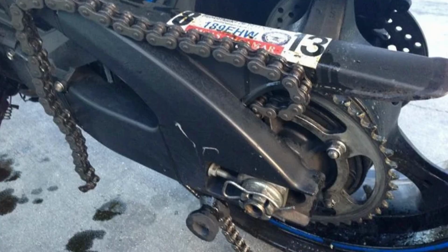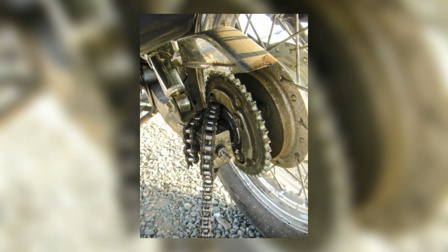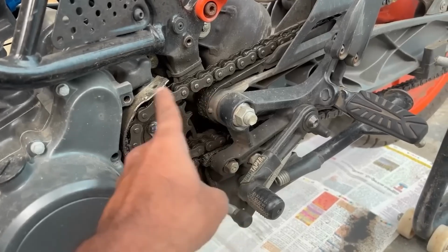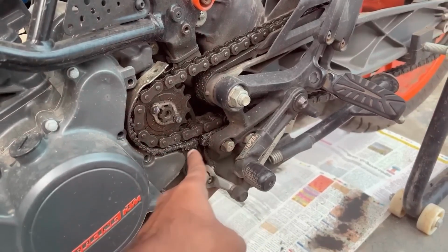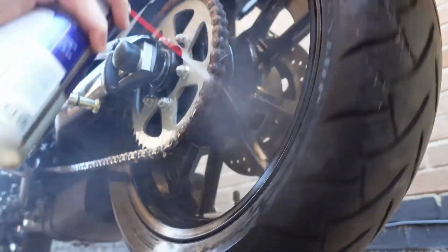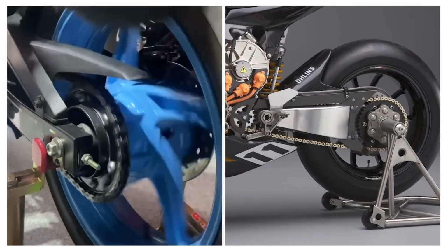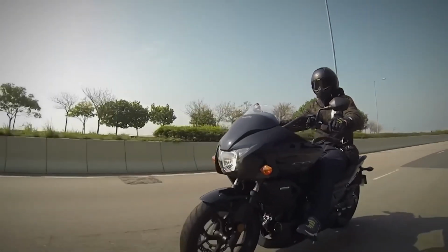And when it does, the damage is real. Broken chains can lock rear wheels, destroy sprockets, or even injure riders. Regular chains may need more attention, but they let you spot trouble early. Lifetime often just means until failure. Real reliability comes from visibility and control, not from sealed gimmicks hiding behind marketing.